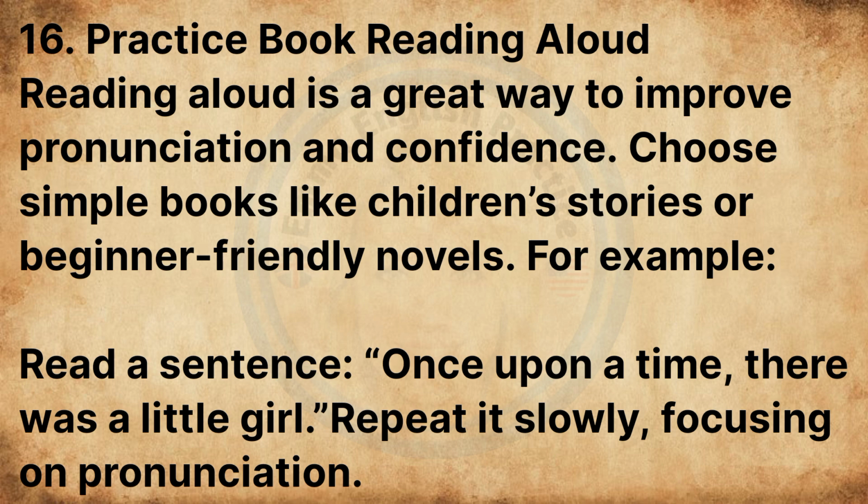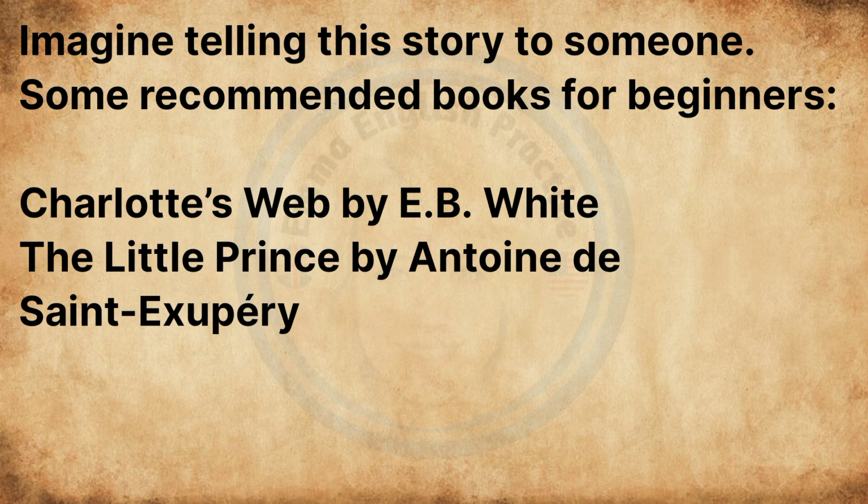16. Practice book reading aloud. Reading aloud is a great way to improve pronunciation and confidence. Choose simple books like children's stories or beginner-friendly novels. For example, read a sentence, "Once upon a time, there was a little girl." Repeat it slowly, focusing on pronunciation. Imagine telling this story to someone.